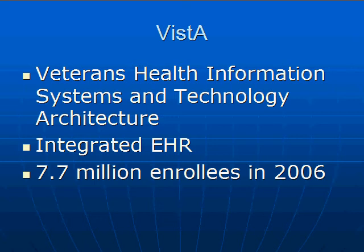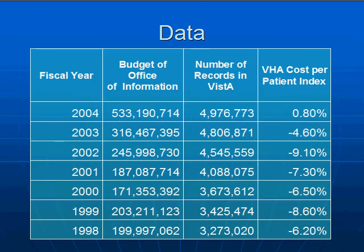As of the end of 2006, VISTA had 7.7 million enrollees. It is one of the most widely used electronic health records in the world. In this presentation, we will assess the data you see on the screen to evaluate the business value of IT. The data come from VHA's website and include fiscal year, budget, number of records, and use data.